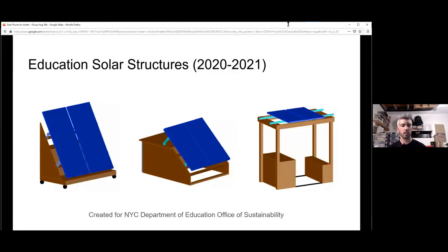And then currently what I'm developing is a series of educational solar structures for the NYC Department of Ed's Office of Sustainability. So these are three structures, a rolling cart, a table, and a small trellis system, that have integrated small off-grid systems that will be used as teaching aids. This will augment existing class material, but curriculums will also be developed around these systems. It's part of a growing program in the NYC public school system around connecting classes to sustainable energy and changes to the built environment in relation to the climate crisis in New York. This is ongoing, but I think we'll start installing these in the spring.